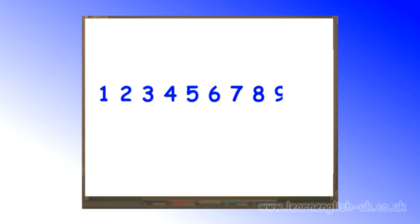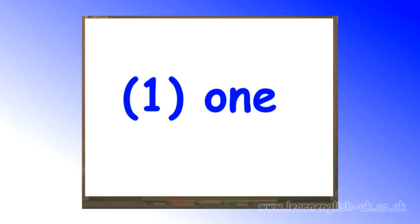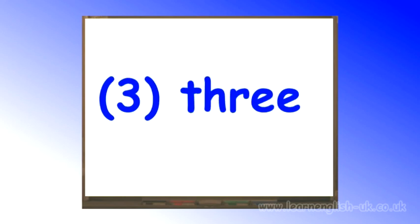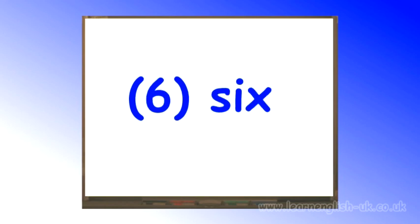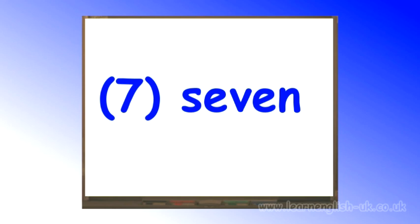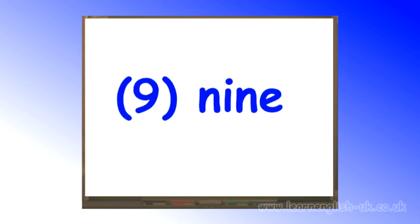Look at the numbers. 1, 2, 3, 4, 5, 6, 7, 8, 9, 10. Good. Now count one more time with Sam, and this time look at the words. 1, 2, 3, 4, 5, 6, 7, 8, 9, 10. Well done. Now look at the pictures and count with Bella and Sam.